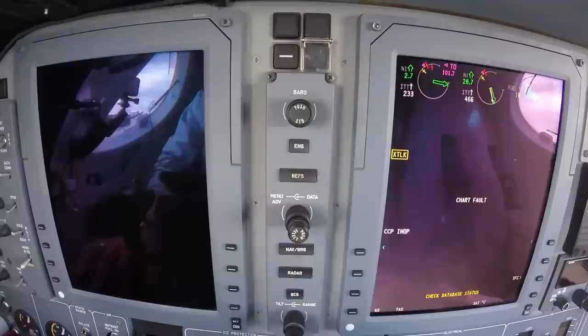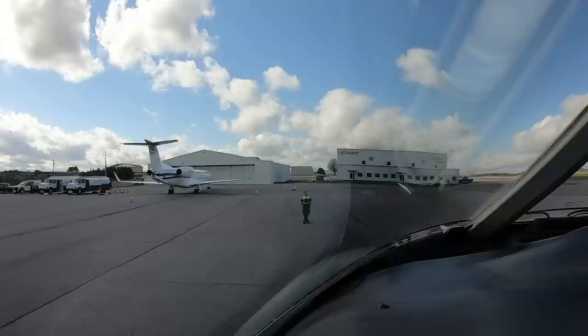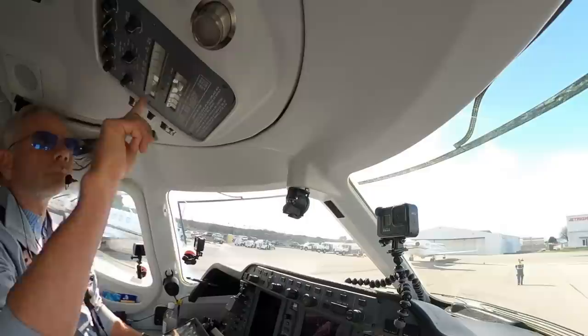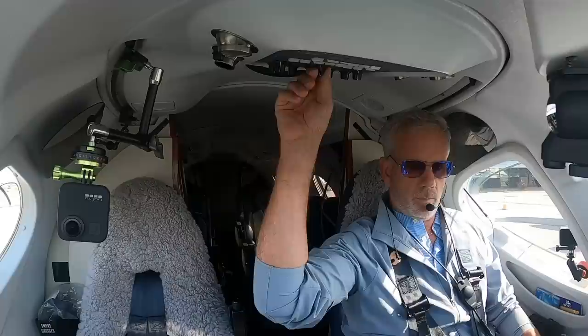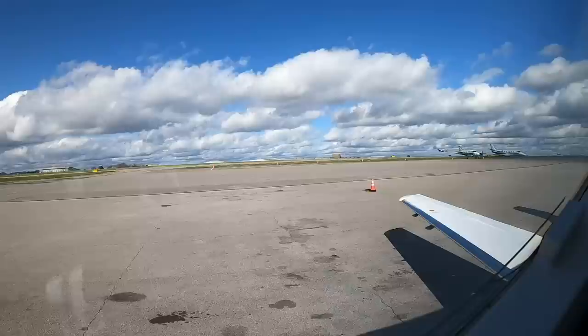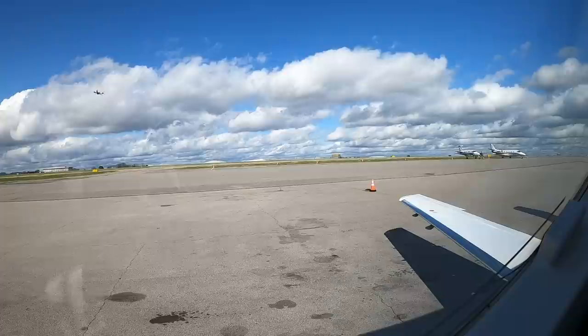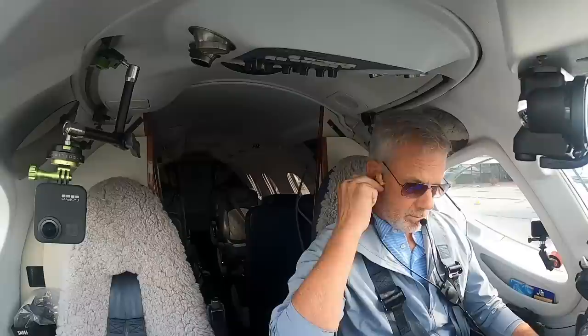Has this weather information, Airmet Sierra Tango Zulu, Tennessee and surrounding states, Google flight service frequencies. Nashville International Airport ATIS information Uniform, 1445 Zulu. Wind 230 at 11, gust 27. Visibility 10, 2,800 meters.